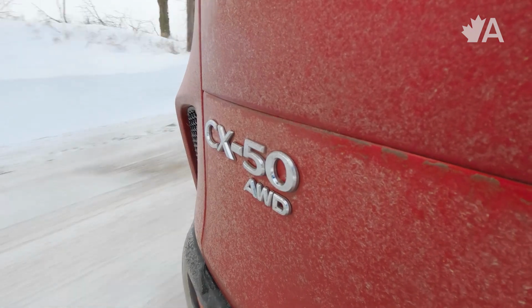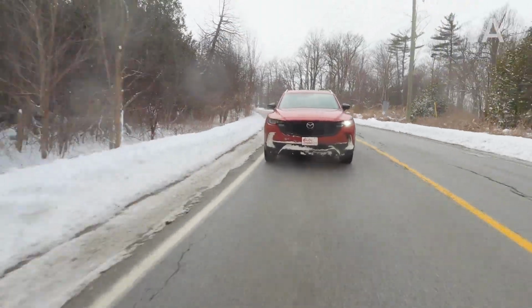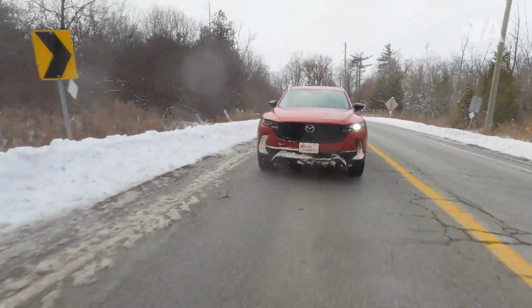Now, here's something about the CX-50 Hybrid that stands out to me. Stiff ride, we're going over some bumps, and right away, you can feel it. I'm sure you guys can see it on camera, just how much the vehicle moves around. It's a little more responsive. The handling is better, I think, but does that really matter in a crossover like this? I think for most people it doesn't.